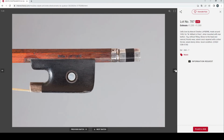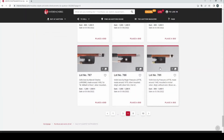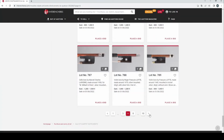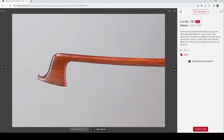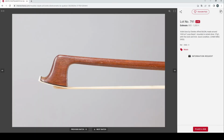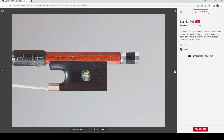Cello bow by Marcel Charles Lapierre. Violin bow by Roger Francois Lotte. And a violin bow by Francois Lotte. A violin bow by Charles Nicolas Bazin. Violin bow by Charles Alfred Bazin. Violin bow by Louis Joseph Morazon. And viola bow from the workshop of Frank de Guin.